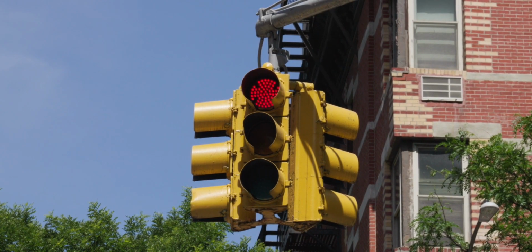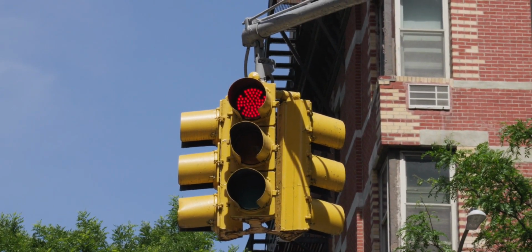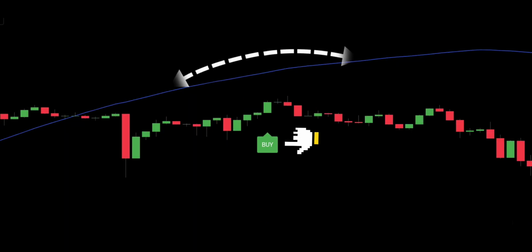Friends, now I will talk about the most critical aspect of this trading model, so please listen carefully. If you have any confusion, please ask your questions in the comment section. As you can see here, if a buy signal is below the blue-colored moving average line, we do not consider entering the trade.